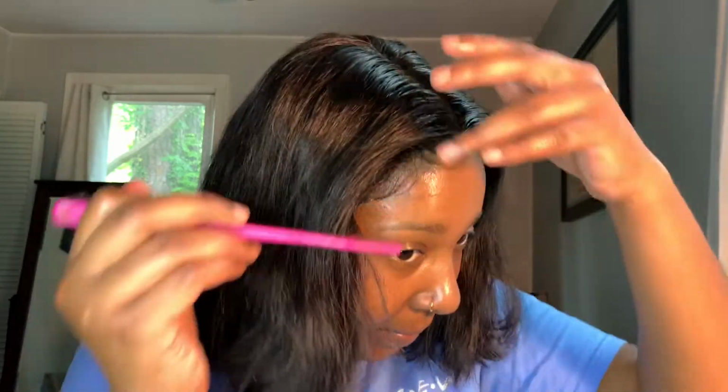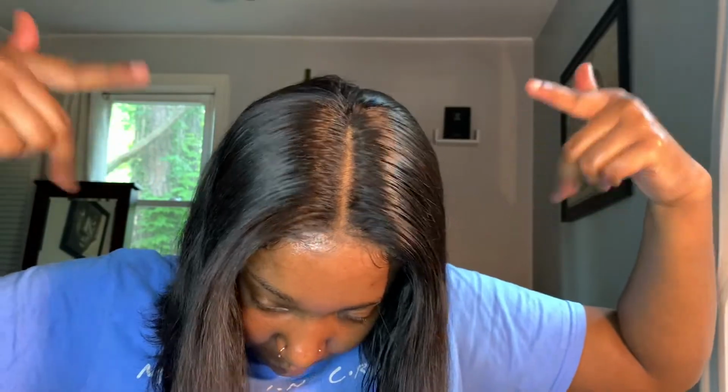So I'm gonna try to finish fixing my edges real quick, and then I'm gonna wrap this baby up. Y'all see how I did that? Bodied. Okay, let me wrap my hair and stop playing around. And we are back. So I wrapped my hair up, and we're about to get popping on this face, y'all.